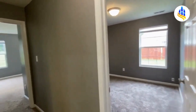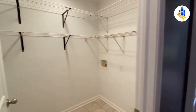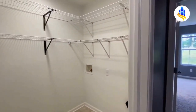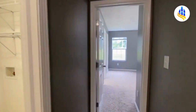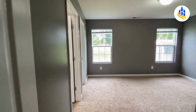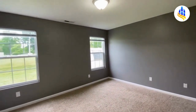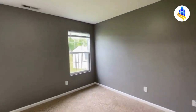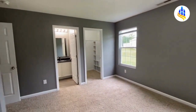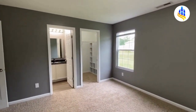As we enter this hallway, we're gonna go to the left. And here we have your laundry room. This has attachments for a full size washer and dryer, and you've got a lot of shelving in there. Then we're gonna go further down the hall, and we enter into the master bedroom. This is a large bedroom, easily could hold a king size bedroom set. And you've got your private bathroom and a walk-in closet with additional shelving.